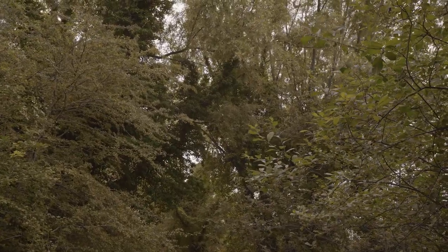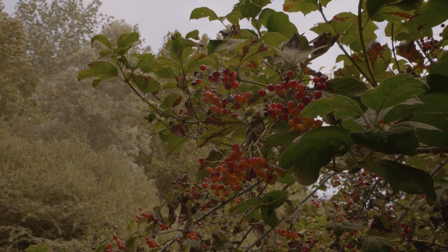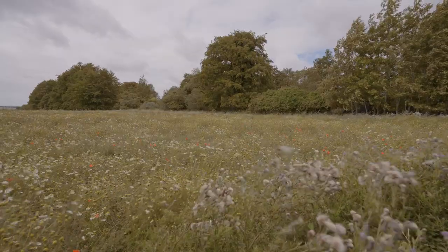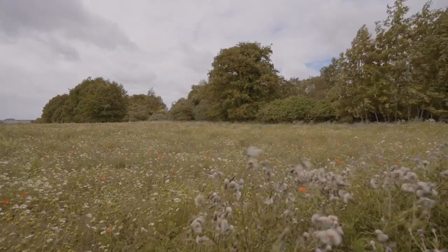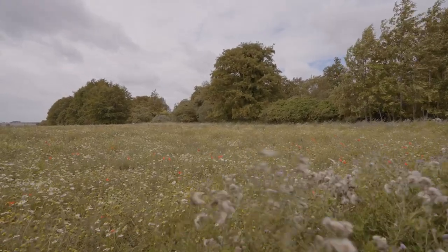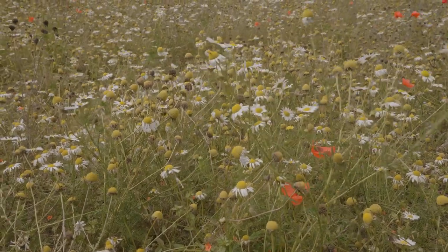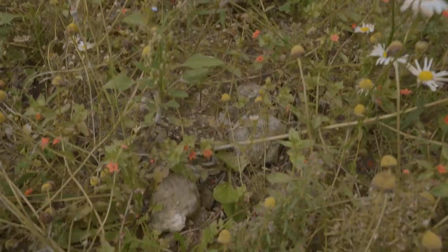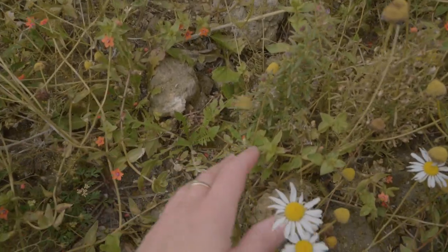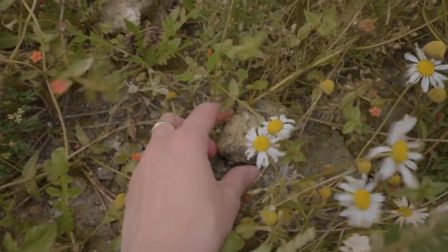What was also very close to the house was this beautiful little field of wildflowers that I wanted to film. And when I got down close to the flowers, I suddenly saw that what I was looking for had been so close to the home all the time. The pigment was lying right there in the flower field beneath my feet.